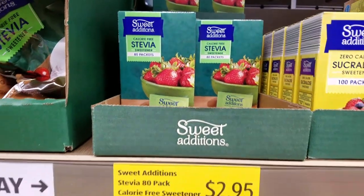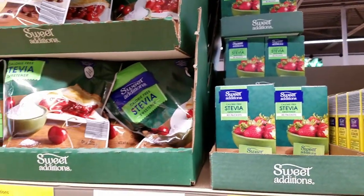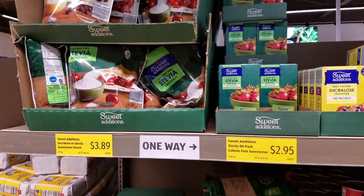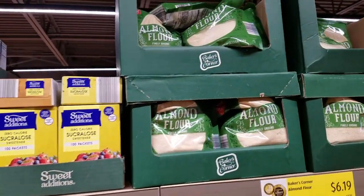And now let's go into the baking aisle. Yes, you can get good healthy items in the baking aisle. One of them is stevia. You can buy it in the huge bag for baking, or you can buy the box of the smaller packets. Stevia is more of a natural sugar and it's a little bit healthier for you than like the Splenda or any of the other artificial sweeteners.